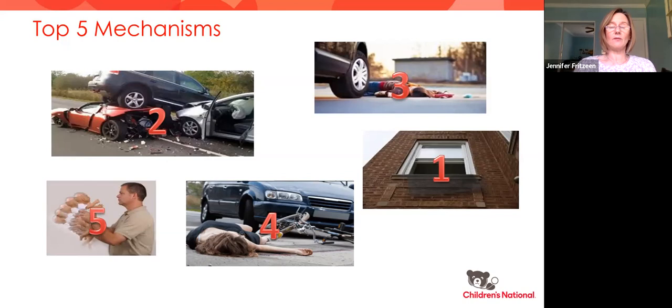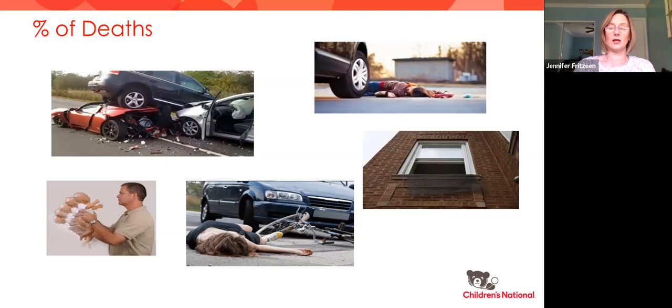Now, if we want to look at severity of these top five mechanisms, we can look at the percentage of deaths for each. So our top injury, the top reason kids come in, is they fall. Most kids do not die because they fall. Matter of fact, we all know kids kind of bounce. Most of these kids who fall out of a second-story window end up going home. They may have a broken bone, maybe abrasions, maybe a concussion, but most of them will go home. Out of all kids across the whole country who fall out of windows, only about 1% to 2% will have fatal injuries or even devastating injuries. And most of those are associated with falls from really high up.